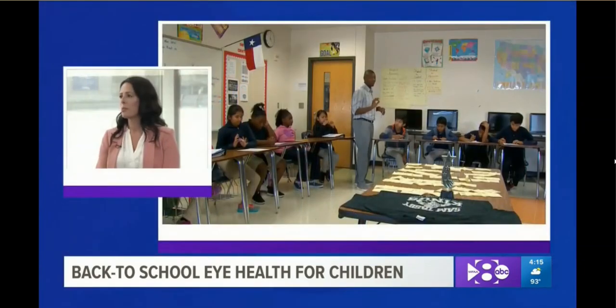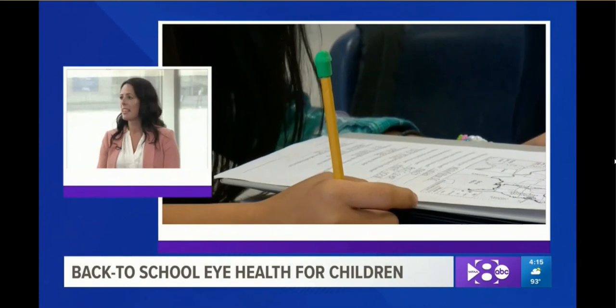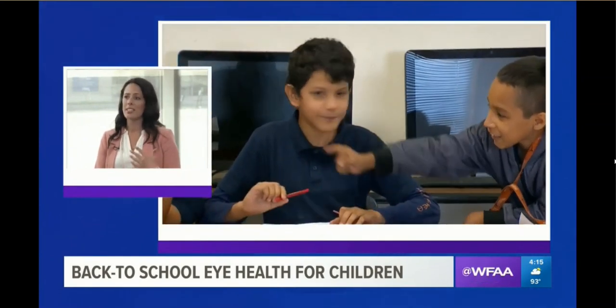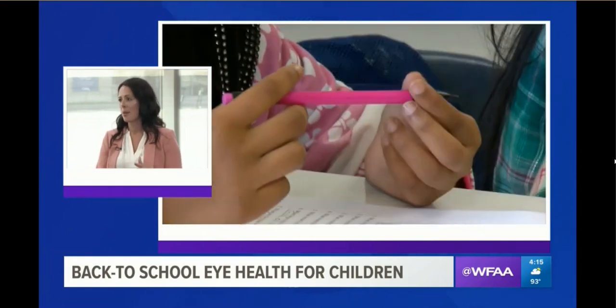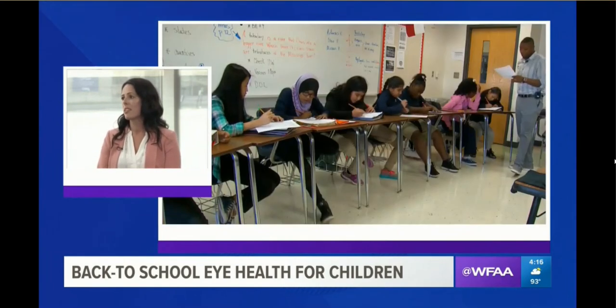No, you can't always tell, and they might not know, like you said, because this is what they've grown up with, which is why vision screening is really important. So, like I said, children with amblyopia do tend to read slower, and why that's a concern in schools is because tests tend to be standardized and timed. So if they're reading slower, then they might not have enough time to finish the test that they're doing.